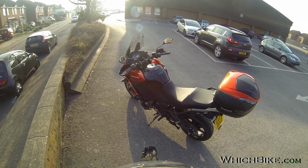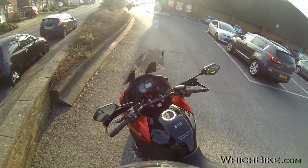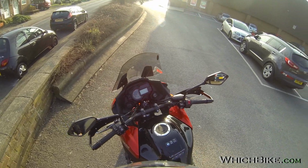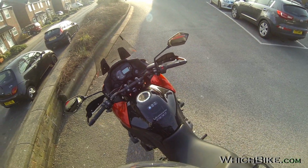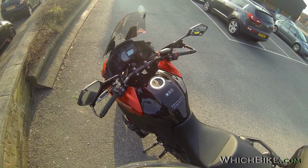Obviously, it's got that cracking 1000 engine. And handguards come as standard. The mirrors are quite good, I think. You can see it's got a digital setup and a normal analog speedo, which you know I like. Much prefer that to digital rev counters, because you can actually see the bloody things.